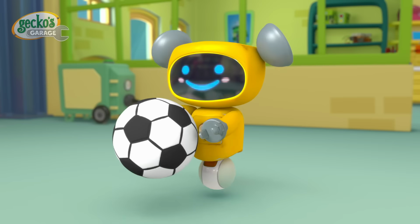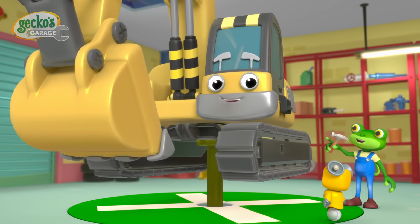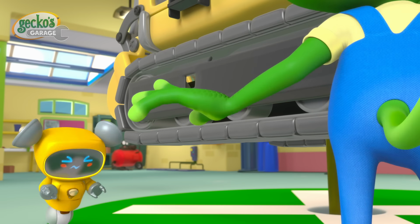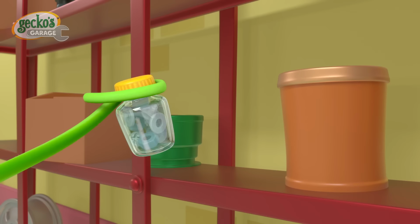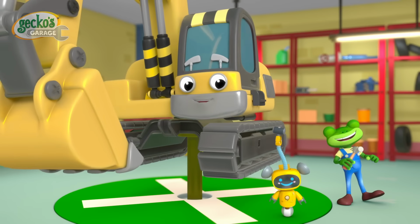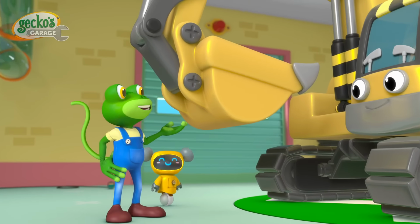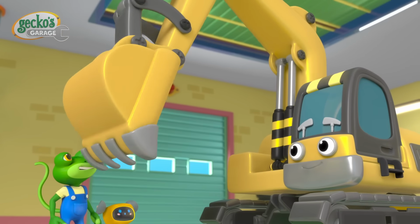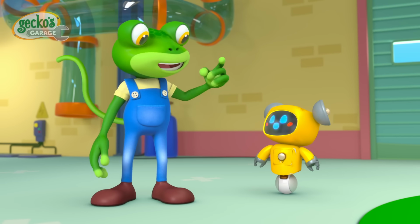Great catch, Yellow! Time to test your caterpillar tread. That's part of the service, Eric. Let's see how your digger arm's working. Needs a spot of oil, Yellow.